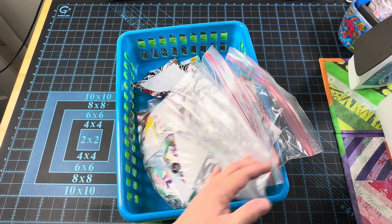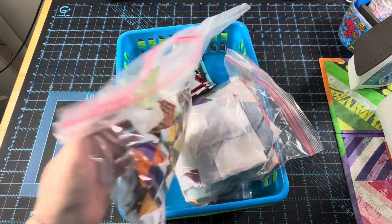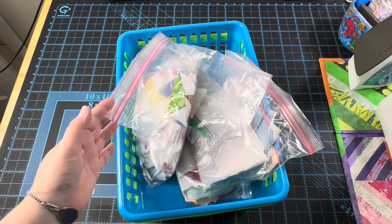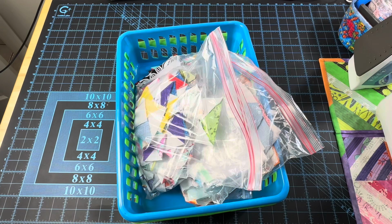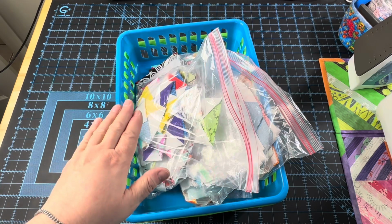So I've been separating out my half square triangles that are pressed and trimmed and ready to go. All the quarter square triangles that I've been making, I just keep them in these Ziploc baggies. I have had these for a very long time. I just reuse them over and over and kind of wipe them down to get the dust off if I need to. So these are great. I can put a lot of different things in them and then just stack them up and they can go on the shelf.